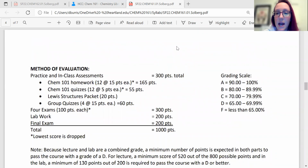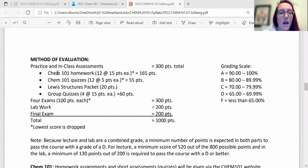The most important thing, right, how you're going to be graded in here. You guys are going to have Chem 101 homework. There's a homework set for each chapter. They're going to be 15 points each, and the lowest one's going to be dropped. You're going to have a quiz after each chapter.